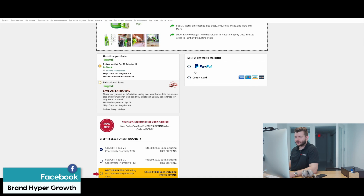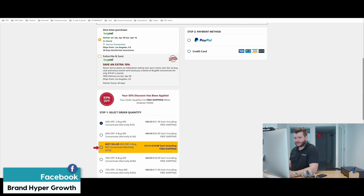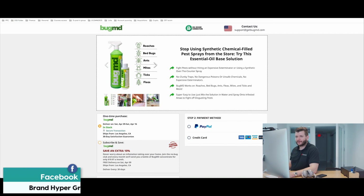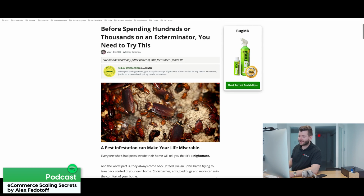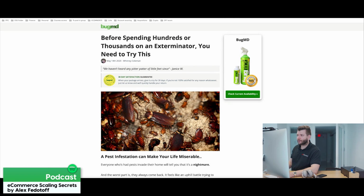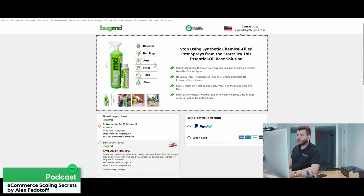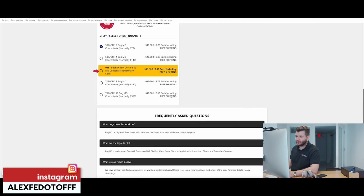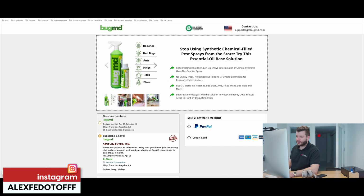So one-time purchase. This product is quite inexpensive, like 20 bucks. We usually go after products that are more expensive, but the structure is very similar. The only difference is that we usually have more expensive products, so our margin is higher on the front end. These products depend more on the subscription. So you get in and then you're getting into the ecosystem, you're getting charged every single month.